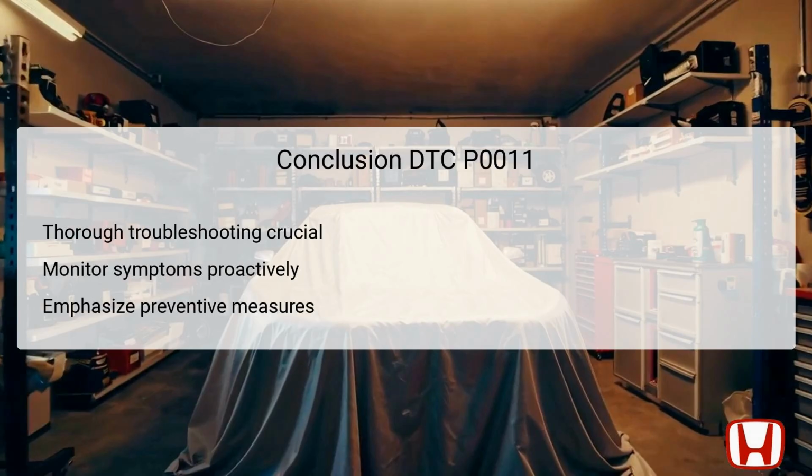In conclusion, addressing DTC P0011 effectively requires a structured and thorough troubleshooting approach. Each step in diagnosing the variable timing control system must be undertaken with attention to detail, ensuring that all possible issues, such as oil pressure and component functionality, are examined.